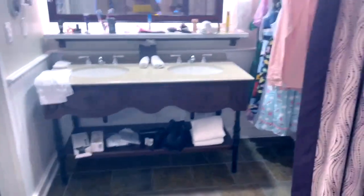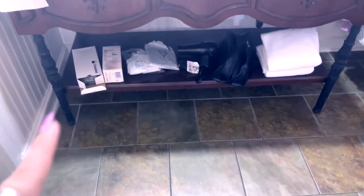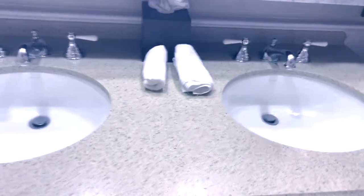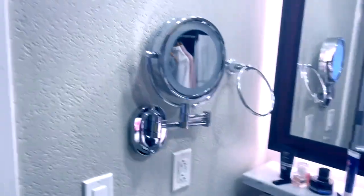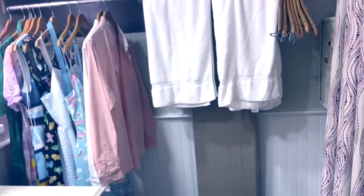And then we've got the bathroom, toilet, vanity area. Big mirror there, two sinks. There's a storage shelf underneath, and there's a hairdryer in the room, plenty of towels, loads of flannels, and then just a big shelf to keep things on. Standard sort of magnifying mirror there. The light in this room is really great, so you can't gripe about that.